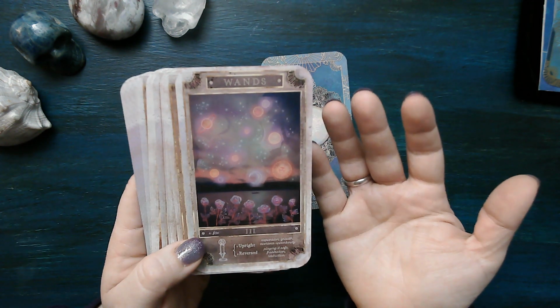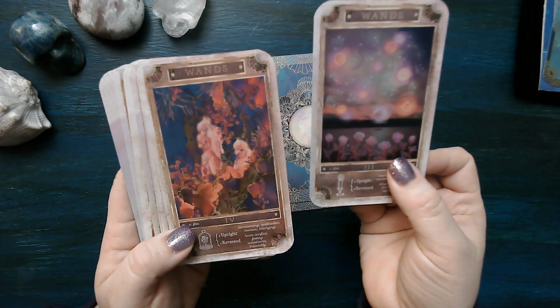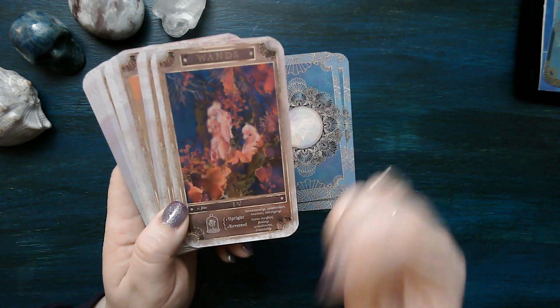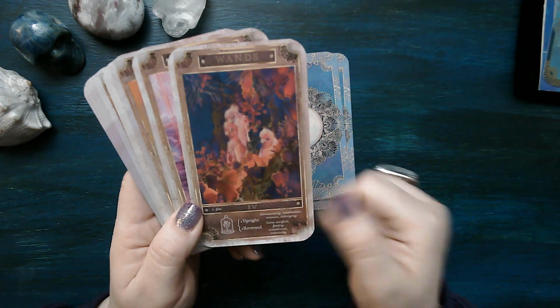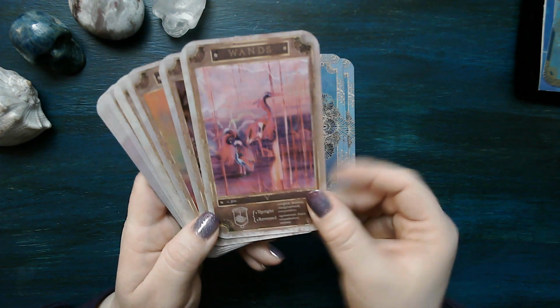Another one is gorgeous. 3 of Wands. It has a candle on here. But they don't always jump out to me as, oh, that's obviously the 4 of Wands. I do need the titles on them, and it does help for me to read the artist's meanings.